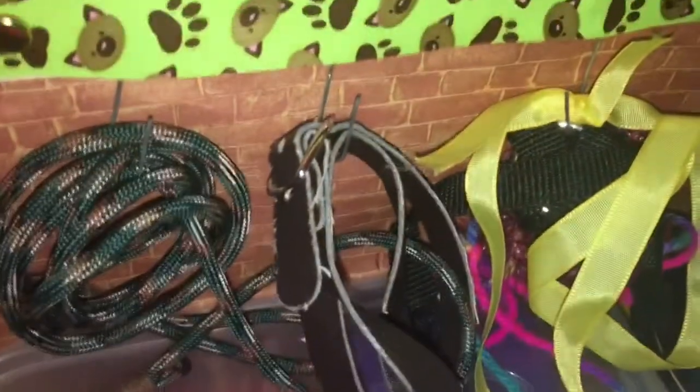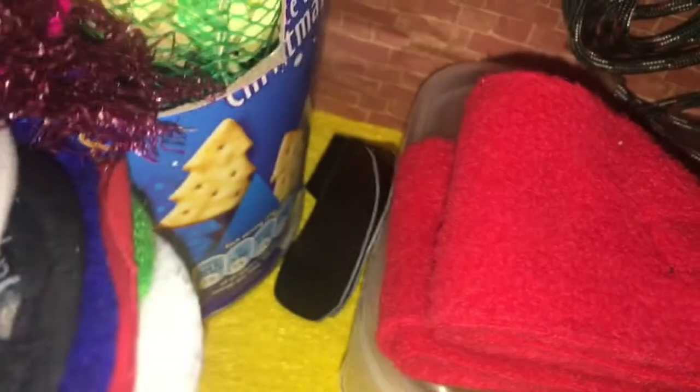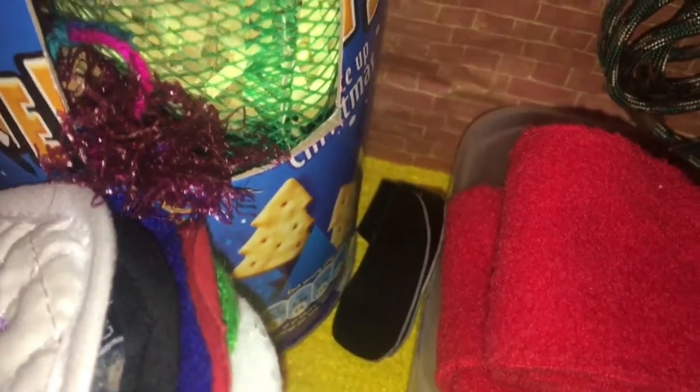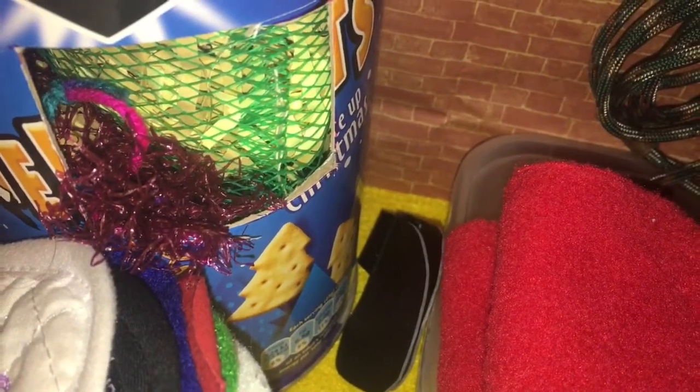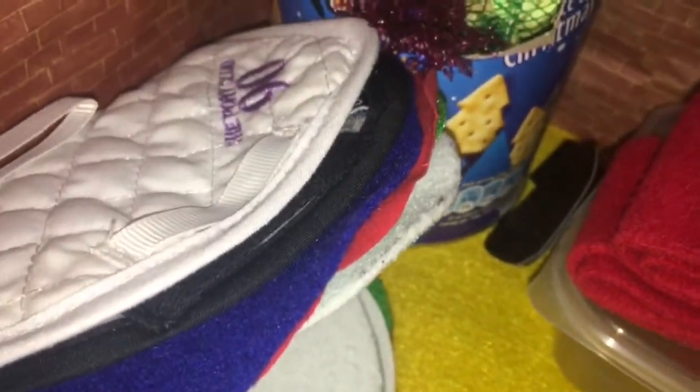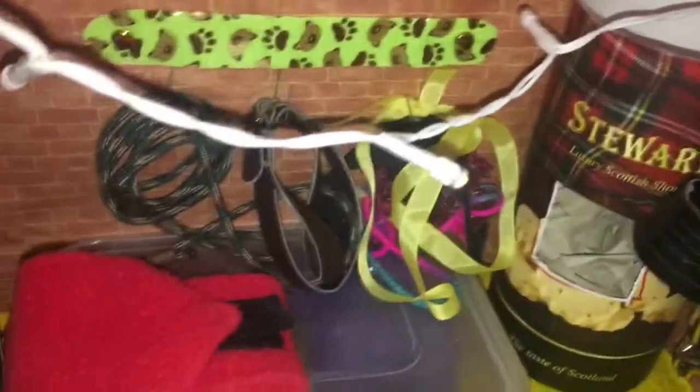We have, I can't remember what it's called. And we have our hay stuff, some blinkers for the driving harness, that's the word. Here we have all of our very nice bits. We have all sorts of saddle pads here. Then we have their old brow bands, the treat dispenser, and a bunch of yard stuff. So that's the tour of the tack room.